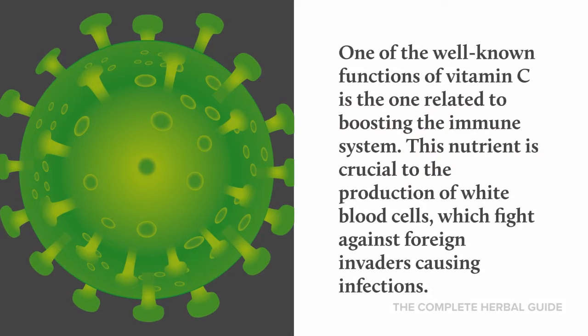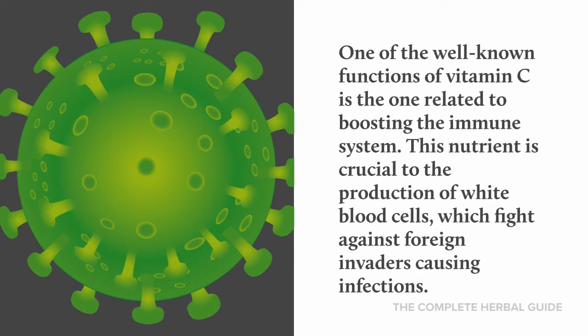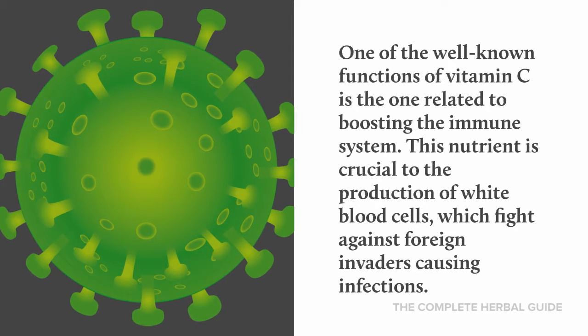One of the well-known functions of vitamin C is one related to boosting the immune system. This nutrient is crucial to the production of white blood cells, which fight against foreign invaders causing infections.